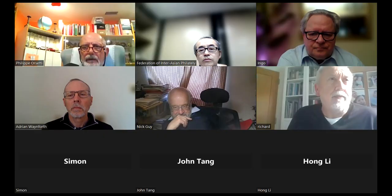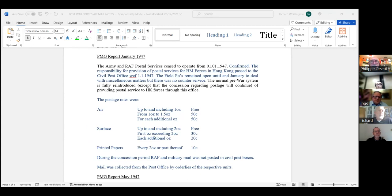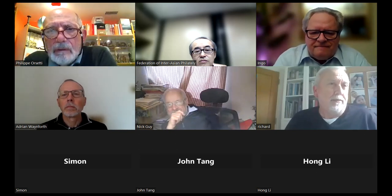Where is it? Can you see that? Oh, sorry, that's the wrong one. I was trying to find the rate for the forces for Ingo while he was explaining. This is the 8 cent. So you can see here that some are the ones at the top, the numbers are all top fed sheets. Actually, Richard, we're looking at a Postmaster General report of January 1947. You have to close that one, and then you have to stop share and reshare with the right image. Thank you. Thanks, Inga.